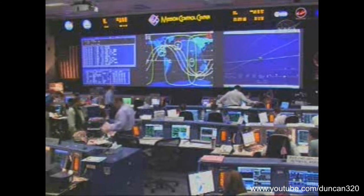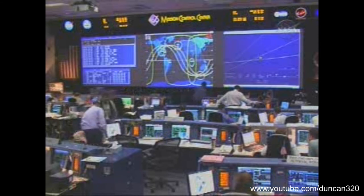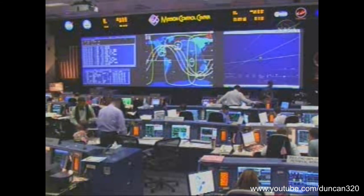And Houston, high thermal conditioning steps are complete. Going to reset caution warning, Block 16. Discovery, Houston copies. Thanks.